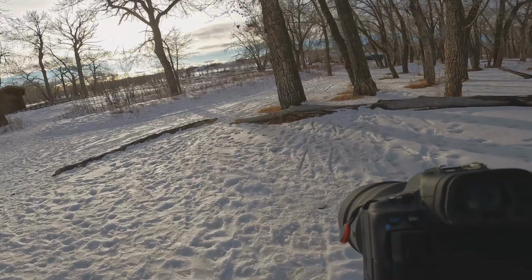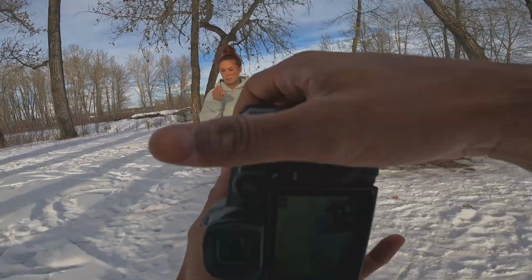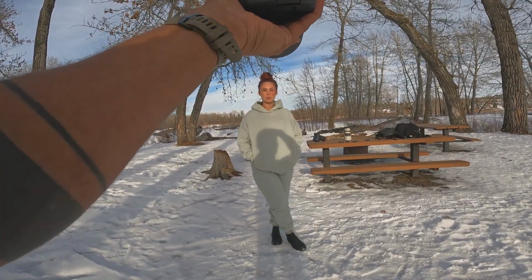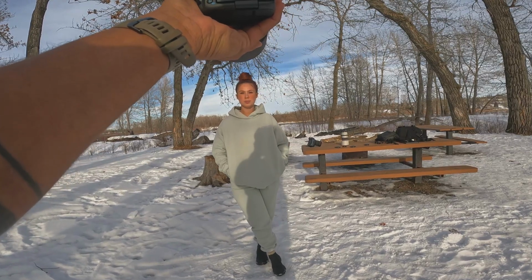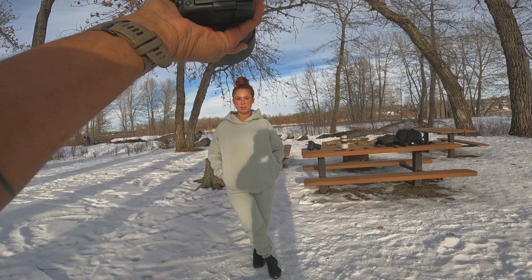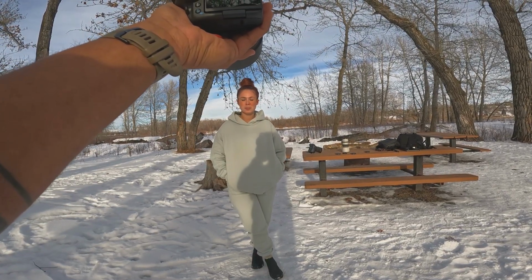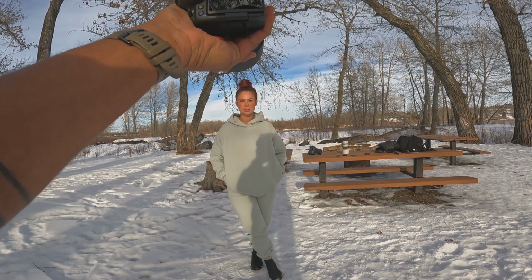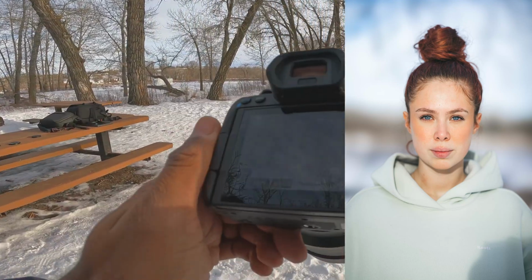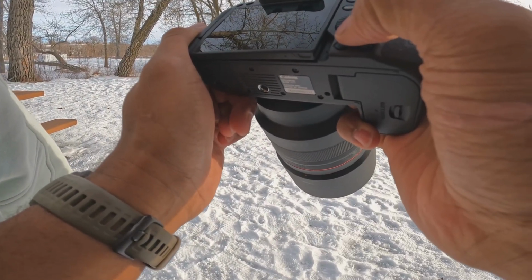Okay, so the light could be slightly changing, but we'll adjust. Okay, so now instead of 2.8 on the 85-1.2, we're gonna go wide open at 1.2, one stop overexposed. We're at 1/2000th of a second, f1.2, ISO 100. Ready, babe? Yeah. 1, 2. Okay. So this compared to that.